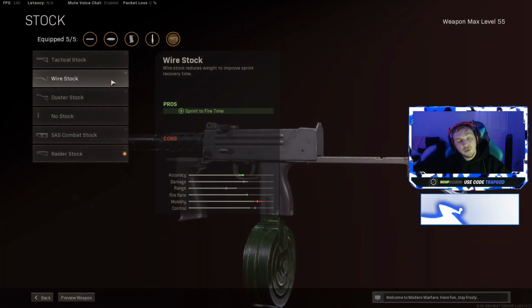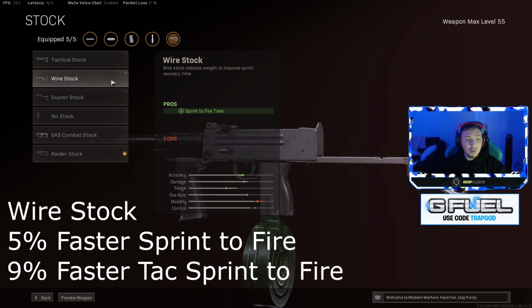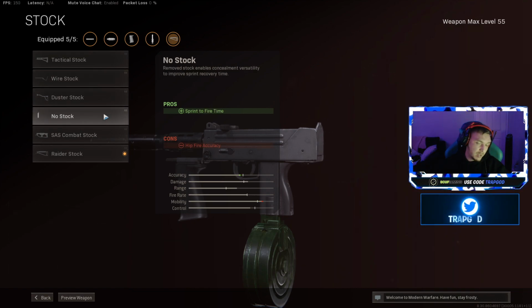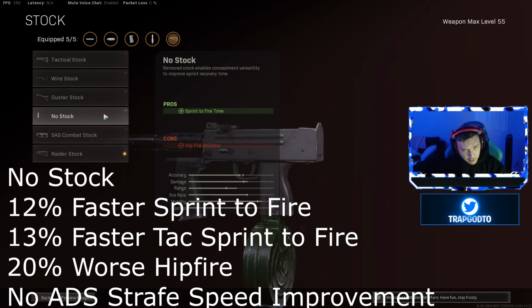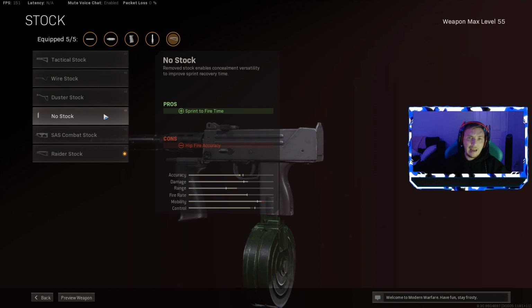So you basically go through and look at the stocks. To make it very short and simple, the no stock gives you an improvement in sprint to fire, but it's very minimal, in my opinion, not worth using. When you take a look at the pros versus the cons, with the pro of the no stock, you do get a faster sprint to fire, but you don't get a strafe speed increase, which is not a negative, but doesn't help. And you do get a worse hip fire. So you get worse accuracy for a slightly faster ability to ADS, which in my opinion is not as good.